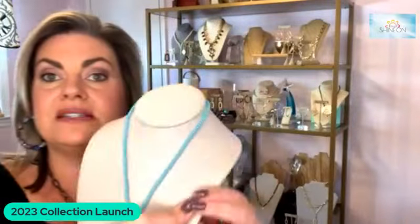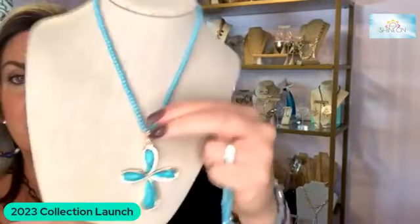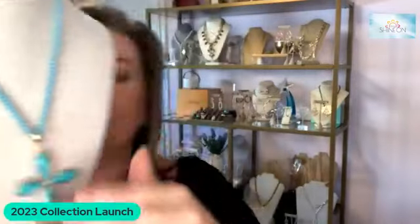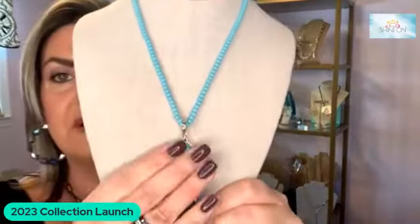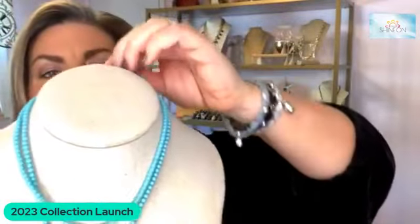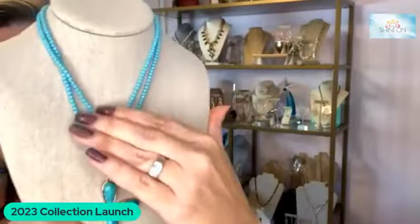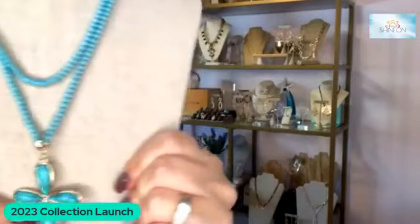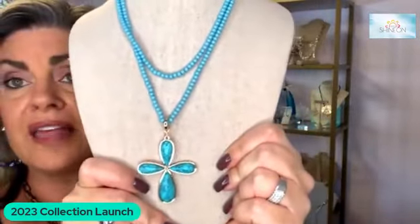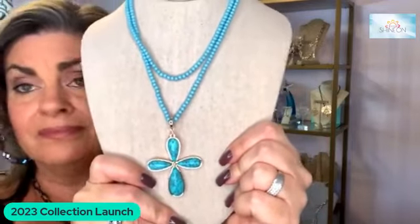Now look at the options that we have when it comes to this Haven necklace. This is if you just wanted to wear the one piece, right? Now again, you could take the cross off and have just the plain necklace. Now here it is when you're layering it with the piece it comes with. So you have such a fantastic and many faceted look that you can wear these together or separately, remove the pendant. Again, lots of great looks.